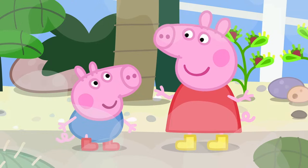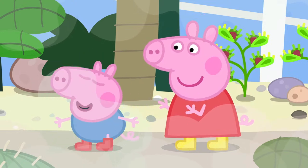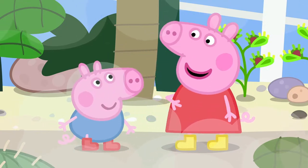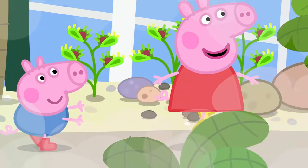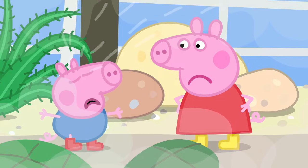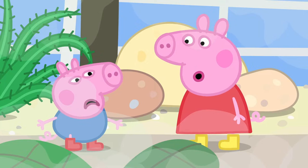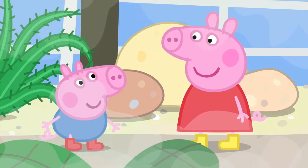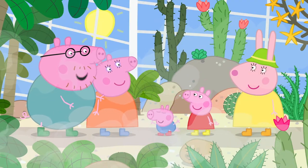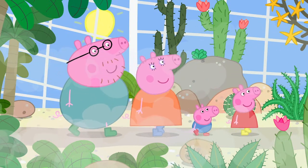George, let's play Venus flytraps. I will be the flytrap and you can be the fly. Buzz, buzz, buzz. Caught you, George. Now I'll be the fly and you be the flytrap. Buzz. George, Venus flytraps do not run. Oh dear, George is a very sad Venus flytrap. Sorry, George. Let's both be flies. Oh, calm down, little flies. It's too hot to buzz about in here. Don't worry. The next room is much cooler.